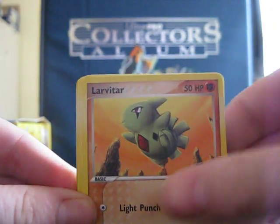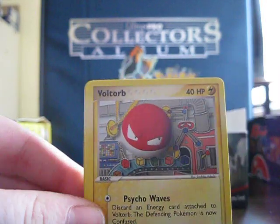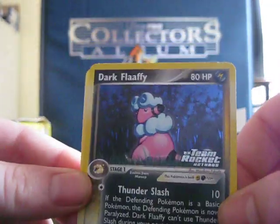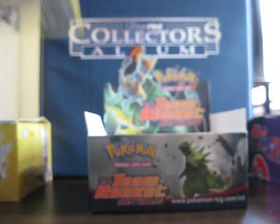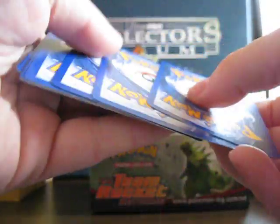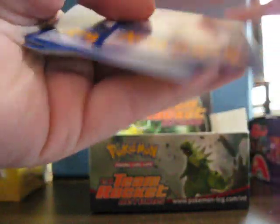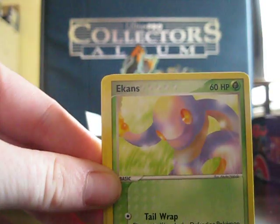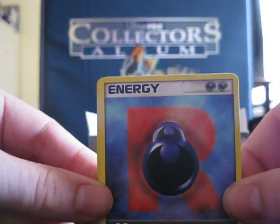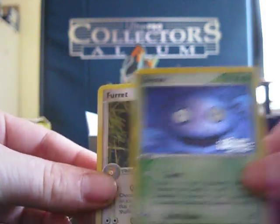Alright, Sandshrew, Larvitar, Sentret, Hoppip, Voltorb, Surprise Time Machine, Skiploom, Dark Flaaffy, it's my reverse, which is uncommon, and my rare, Dark Tyranitar. Nice, let's go ahead and start it off. Meowth, Ekans, Zubat, Onix, Horsea, Heracross, R Energy, Grimer is my reverse, and my rare, Furret.